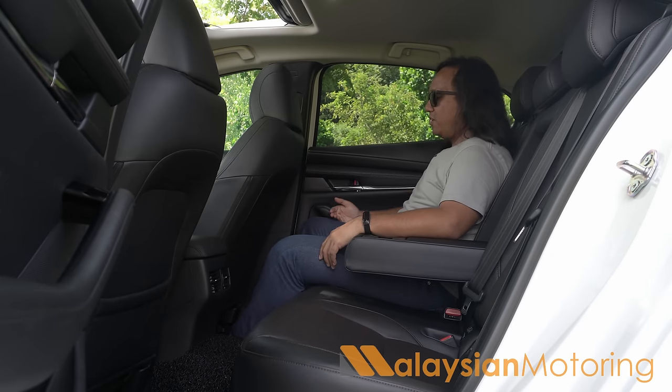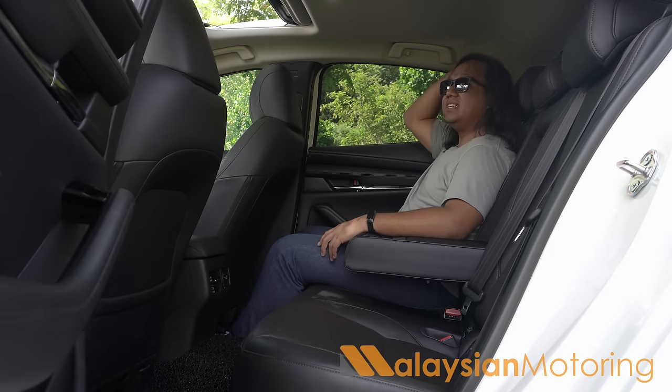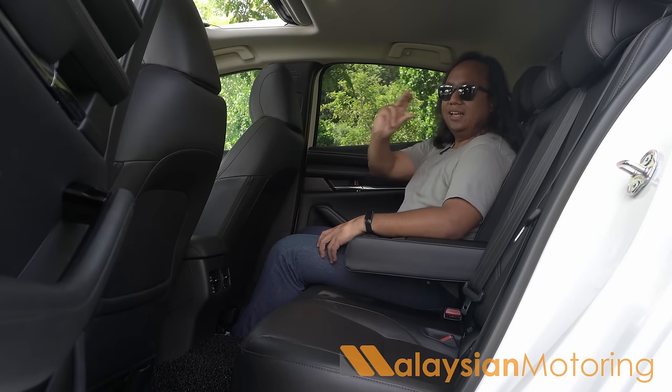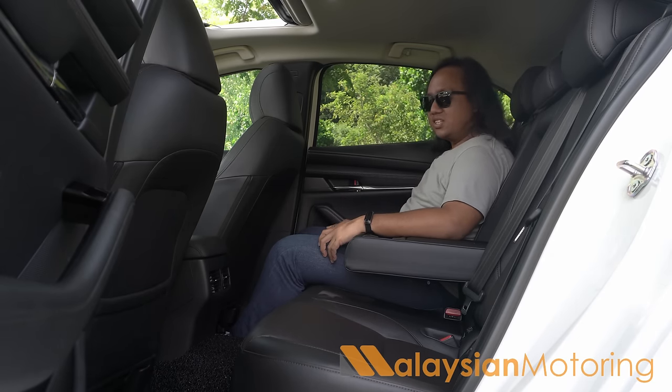With this seat set up in my driving position at about 170-ish centimeters, I have a decent amount of knee room and a decent amount of headroom, again, despite that sloping roofline. However, I will note that headroom leeway isn't really that much, so if you're an especially tall passenger, this might not be that comfortable.